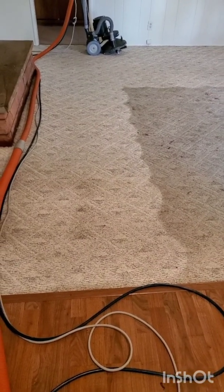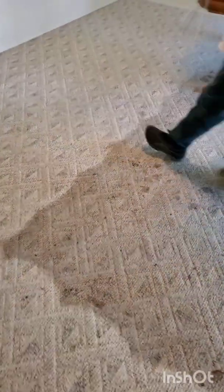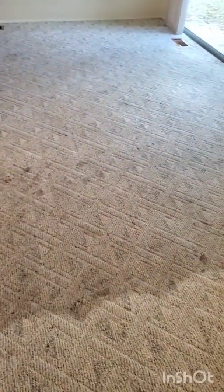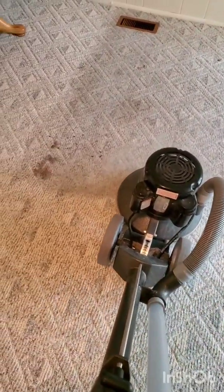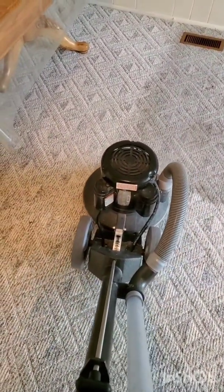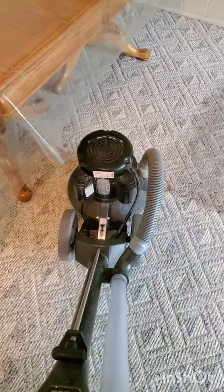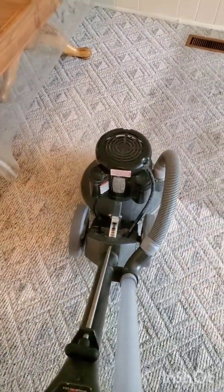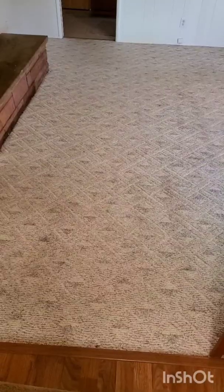And here we are about halfway through. Just want to give you a little comparison shot here. Move that table back and finish it off like painting carpet. So final product.